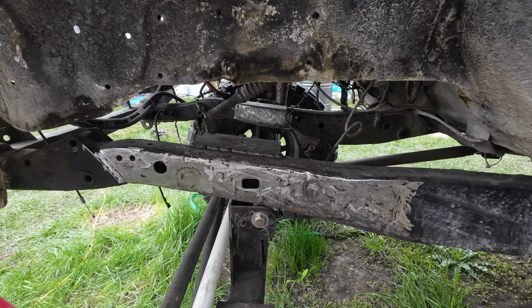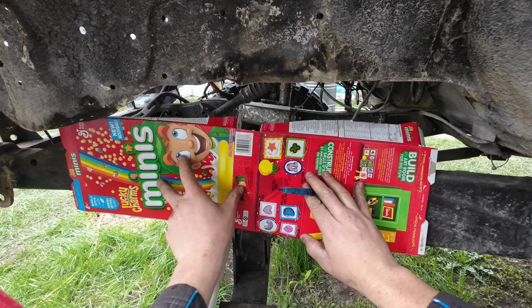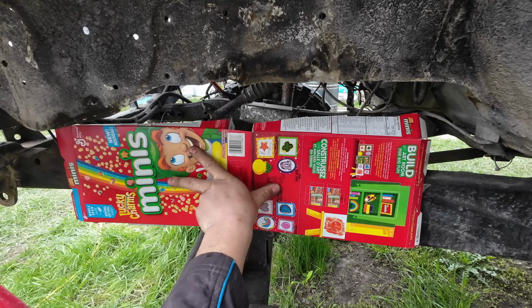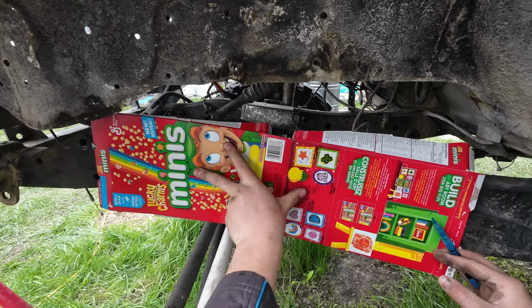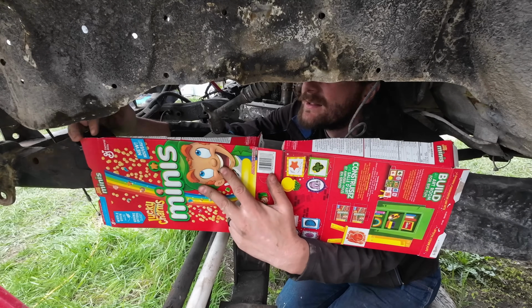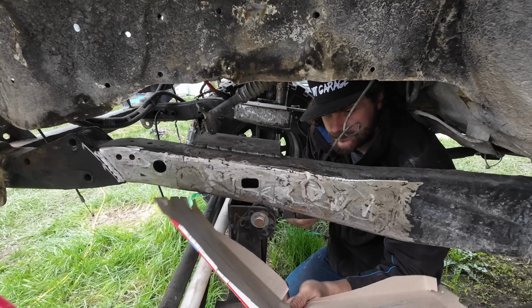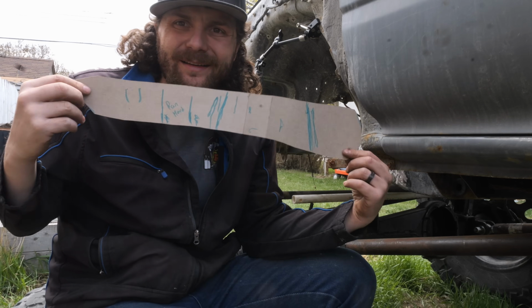Okay, so let's work on the cardboard copy of this frame rail. I feel like holding that up and tracing it from the inside is the best plan of attack. That'll work. So now we have our frame plate design.